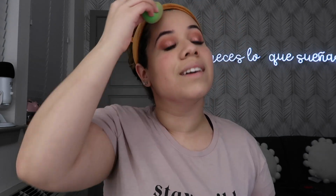Next, I'm gonna go in with some concealer. I'm gonna just use my heavier Shape Tape on the parts that I want to cover up today. And then for everywhere else, I'm gonna just use my Ultra Creamy Shape Tape, and this one is in the shade 22N. Okay, we're already looking somewhat better.